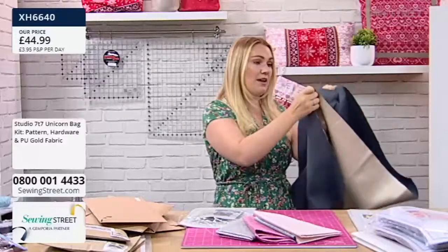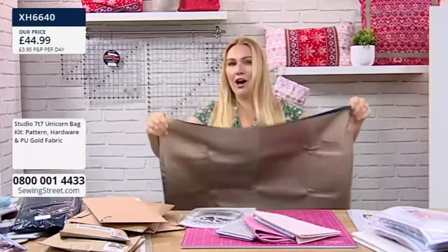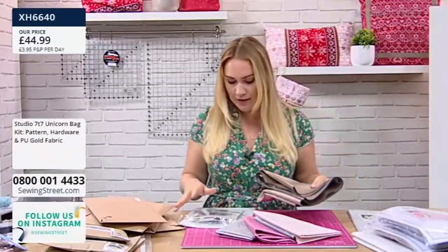That is a lot of PU for $44.99. And especially as we've got all the hardware provided for you in there. You've got all the beautiful iridescent hardware, and Emma really has sourced such beautiful hardware. That's what takes the most time and could cost a lot of money if you're purchasing from individual outlets, trying to get the right size, the right size, what are they called, hardware bits and bobs.